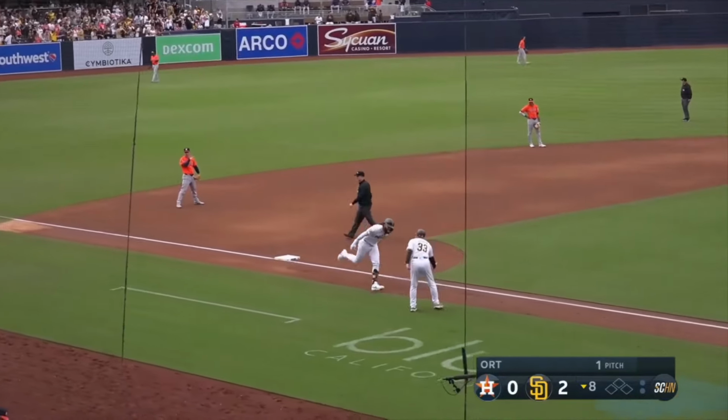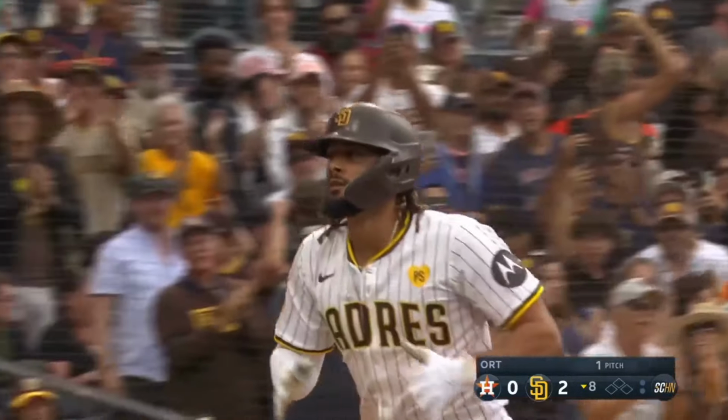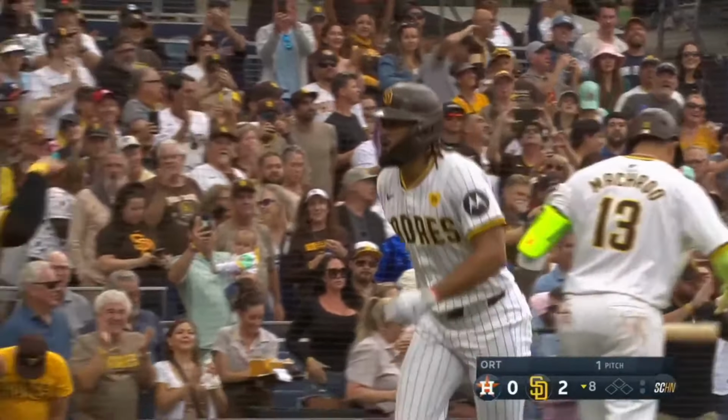The first pitch thrown by Caleb Ward. Another ambush as well, so a couple of power hitters sitting on fastballs early and being able to go into launch mode.